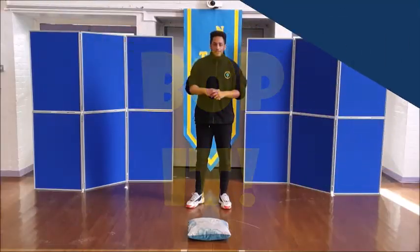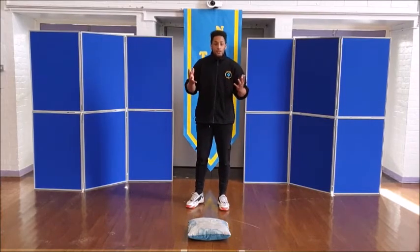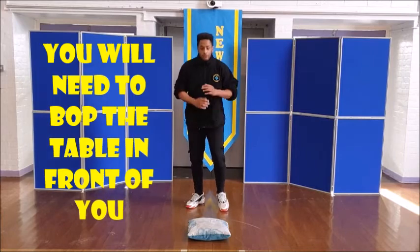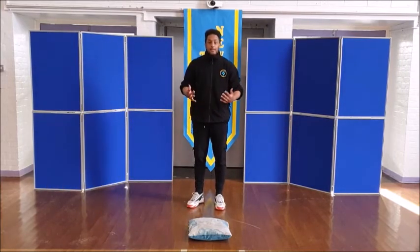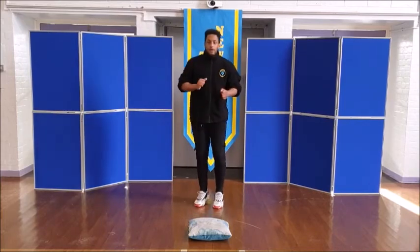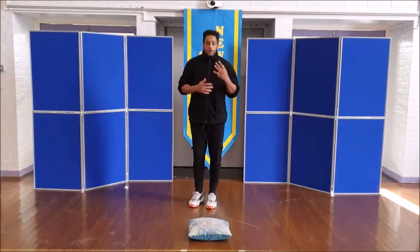It's a Bop It challenge. Now this is a reaction game. Miss Bo is going to be doing a voiceover, so you'll hear that shortly. And you've got to react to the instructions that she calls out. For example, there is Bop It. Now if Miss Bo says Bop It, you've got to get down there, bop, and touch the pillar in front of you. If Miss Bo says Run It, you have to run on the spot. If Miss Bo says Spin It, you have to spin one time on the spot. If Miss Bo says Hop It, you can hop on the spot. So you need to react super quick, as fast as you can.